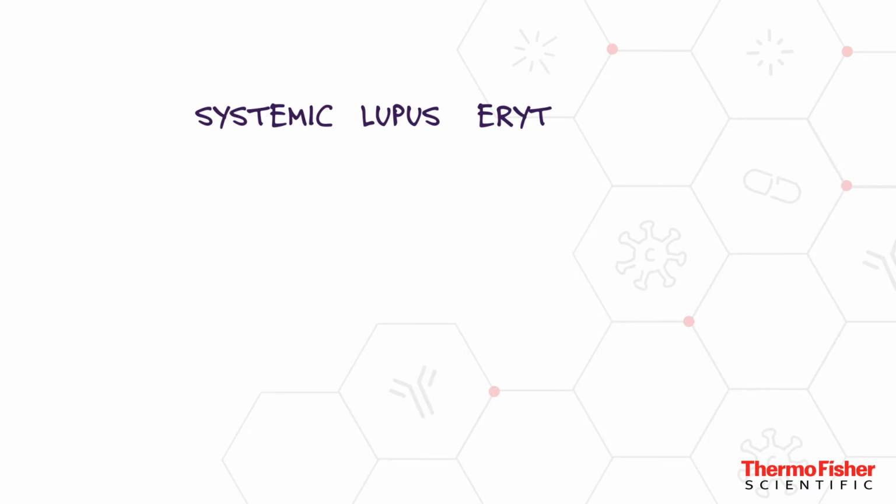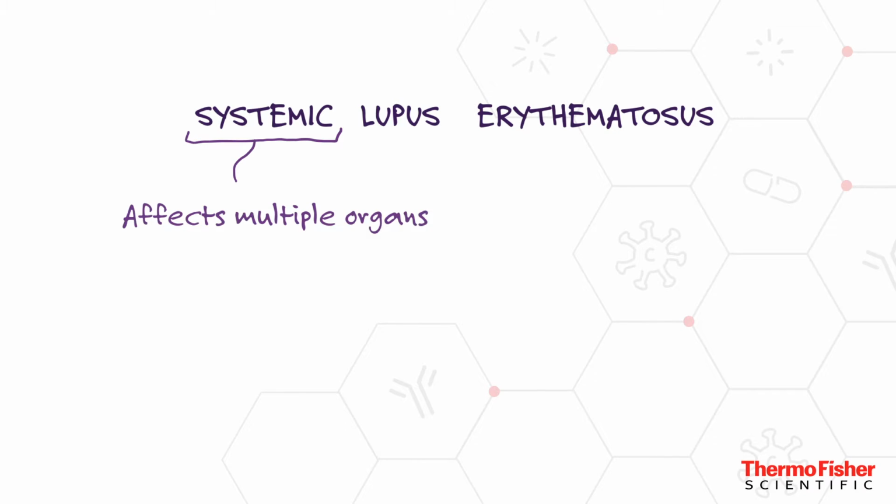Systemic lupus erythematosus, SLE. What is SLE, and what does the name of the disease mean? Systemic means that the disease affects multiple organs and is not restricted to one part of the body. Erythematosus means reddening of the skin.